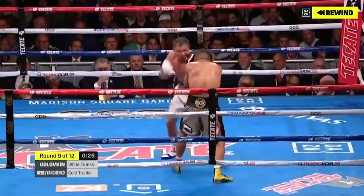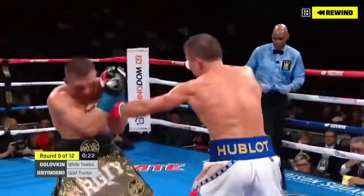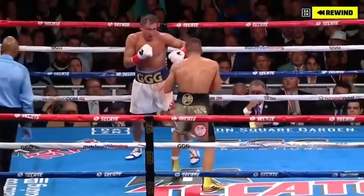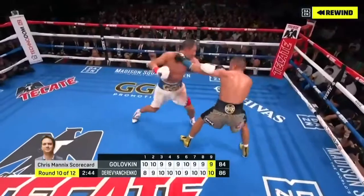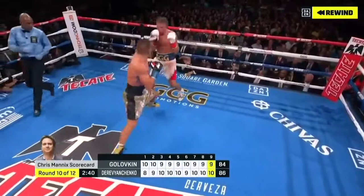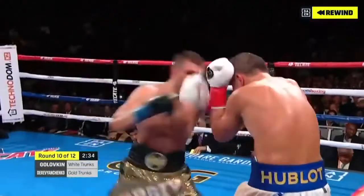Teamwork, backing up Golovkin, not forgetting the body. Just incredible stuff by Derevyanchenko. And Golovkin there, just as you say, fires back with a jab and a right hand. Wow, Derevyanchenko coming right back. Will just go to the judges' cards at the end of 12 rounds. Right now, Chris Mannix is giving multiple rounds to Derevyanchenko and has him getting after it here in round 10.